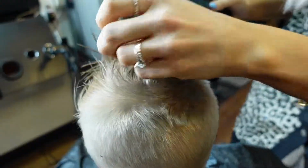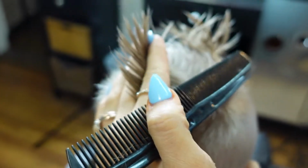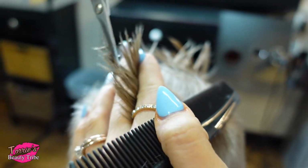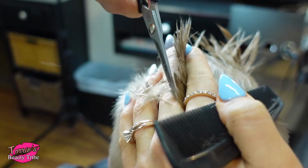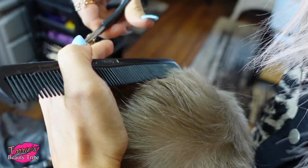So with little boys that have blonde hair, like I said, it is gonna show a little bit choppier. So sometimes what I'll do is I will go in like this. So up in here, I'm gonna cut all of this off because it's just really long.